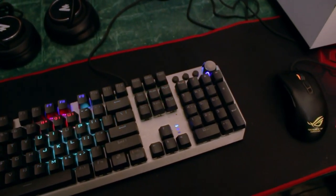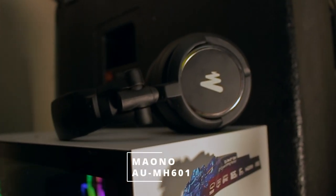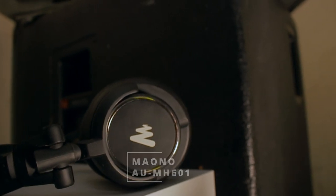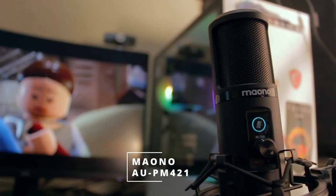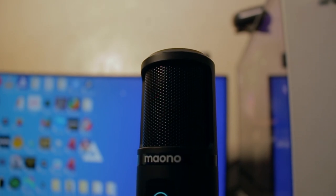I don't even know how to explain it, but for the sound there, he's choosing to go with the Maono AU-MH601 headphones, pretty long name. For the mic there, it's also a Maono AU-PM421 microphone. I think Frank mentioned this brand to me, and I was like, I've never even heard of them before.